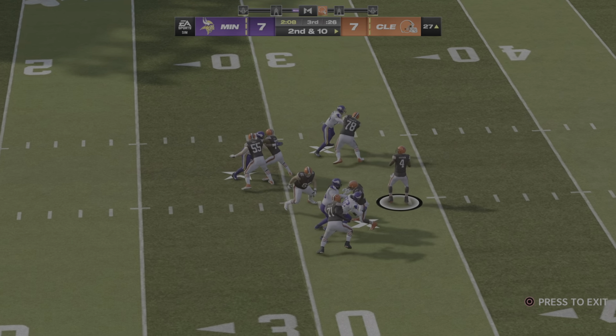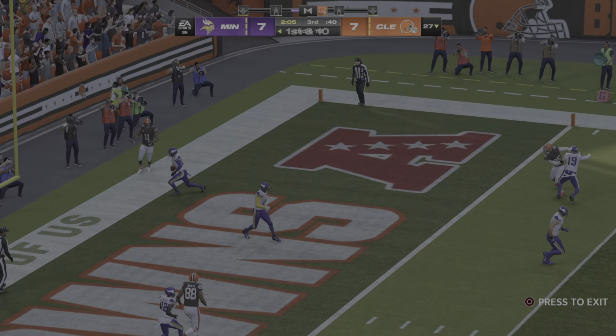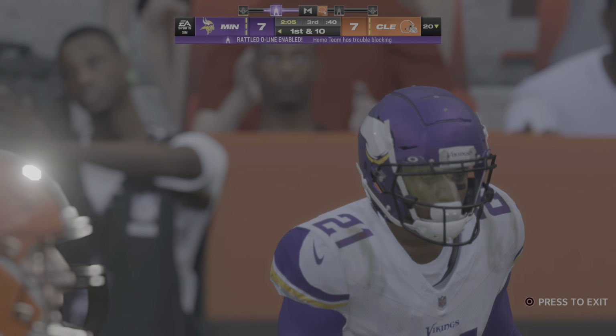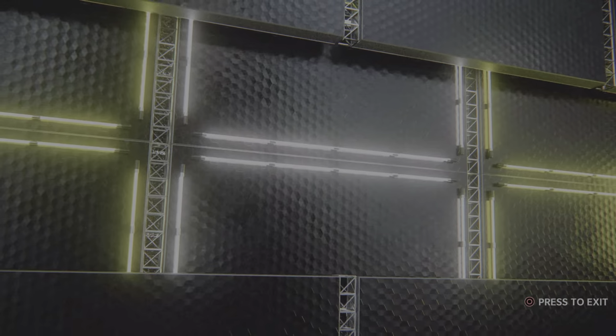Throwing again on second and 10. Watson letting one go deep for the end zone. And this is going to be intercepted. Picked up by Denzel Ward. And the Vikings are going to get the football here as the ball will come out to the 20.